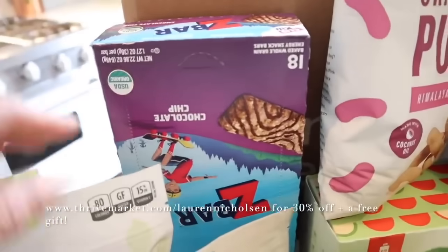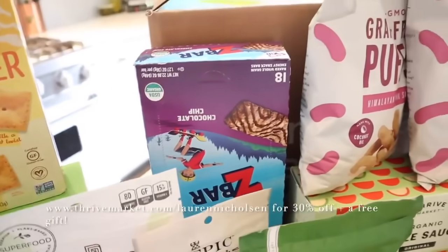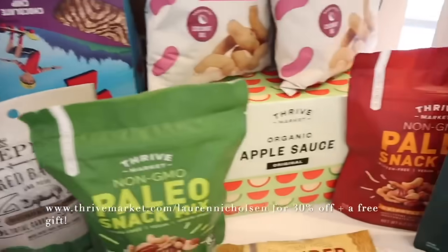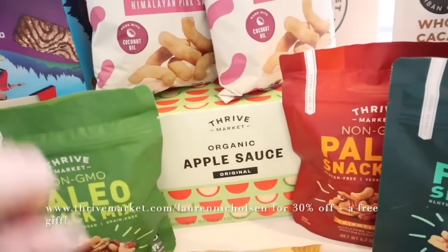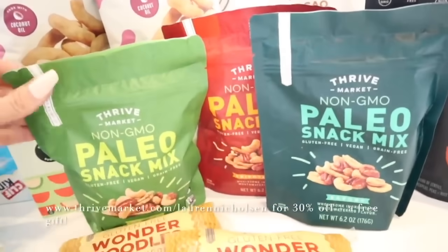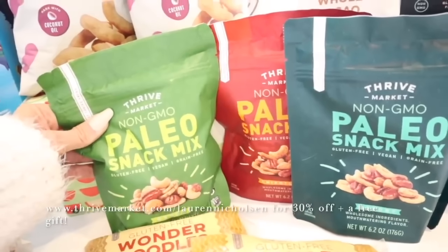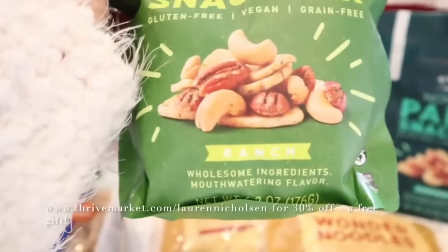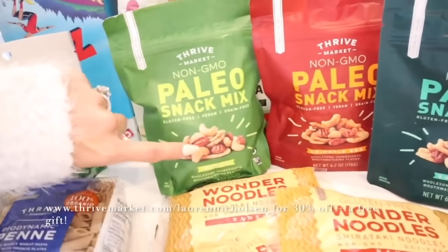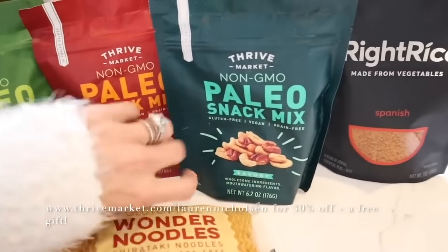These are Z-bars, so in the morning, if the kids just need a little bite between breakfast and lunch, I try to not give them a bunch of food, so they can grab one of those. I also have some applesauce. Again, those are for the lunches. Then I love these. I must have like 100 packs of these, but these are the paleo snack mixes. I love them. They're gluten-free, vegan, and grain-free, but they have the most amazing flavors. So this week, I did the trio for the ranch, chipotle barbecue, which I got for myself, and then the savory, which is basically just salt.